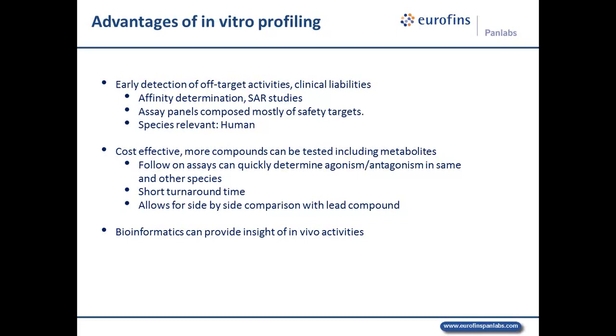The turnaround is very fast. Normally, studies can be done within 3 to 5 weeks, and this allows for side-by-side comparison between the test compound and the lead compound in one particular therapeutic area. Basically, you can benchmark. And another big advantage of molecular pharmacological profiling is that it allows you to use tools like bioinformatics, and then you can get insight into activities related to your compound.